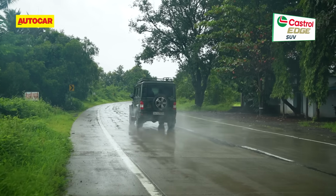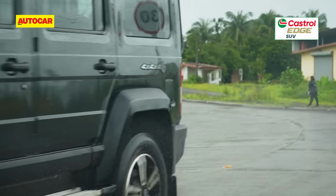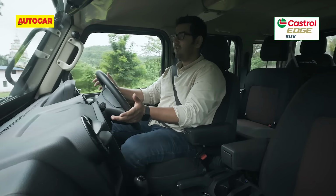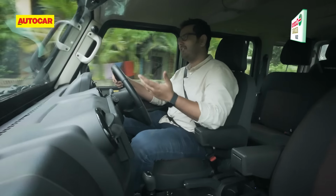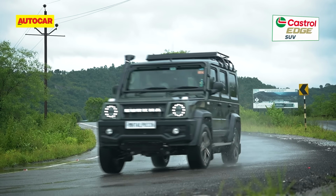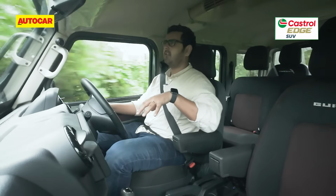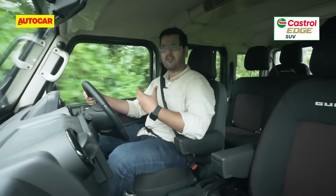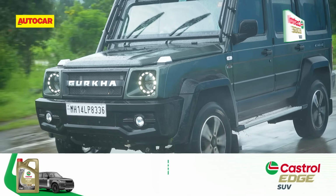The Gurkha's height will force you, pun intended, to go easy, especially on winding roads. On a winding road, you will have to keep speeds in check, because this is a heavy and tall vehicle, and that high center of gravity also comes with a lot of body roll. But what's also clear is that the lengthened wheelbase has made the Gurkha 5-door feel a lot more sure-footed than the 3-door model. What the Gurkha needs are uprated brakes.